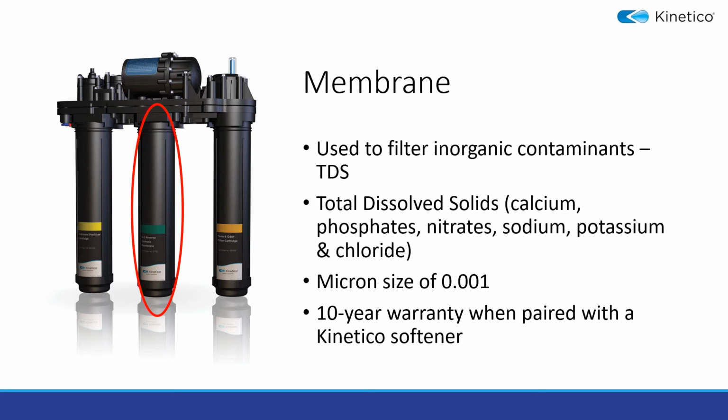And on top of that, we actually warranty the membrane for 10 years when paired with a Kinetico softener. Traditional RO units do not offer this. They typically request that you replace the filter every 6 to 12 months because it is a filter. And as impurities get caught in that filter and you don't change it, those contaminants can pass through and contaminate your drinking water. Now, the membrane in the K5 has a micron size of 0.001.